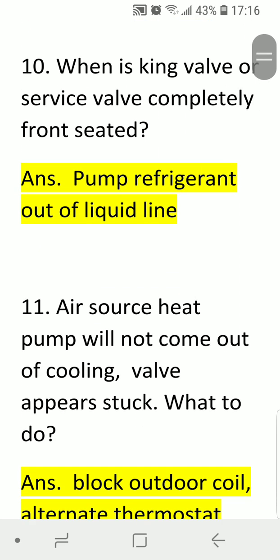Number 10. When king valve or service valve completely front seated. Answer: pump refrigerant out of liquid line.